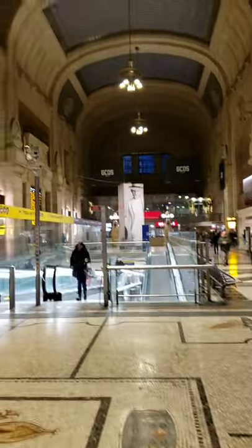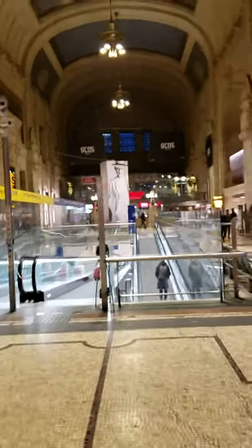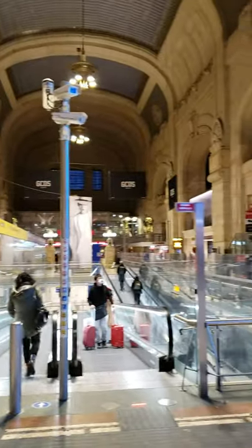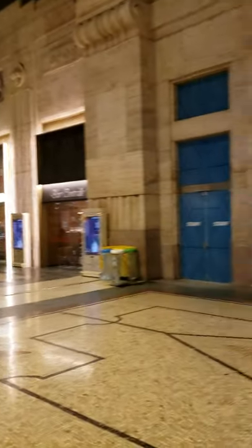So I'm inside the Milano train station, the central train station. Milan has two, but this is the big one in the center of town. And if you're ever thinking about taking the train, it's a really easy experience. It's actually quite fun, inexpensive, and surprisingly organized.